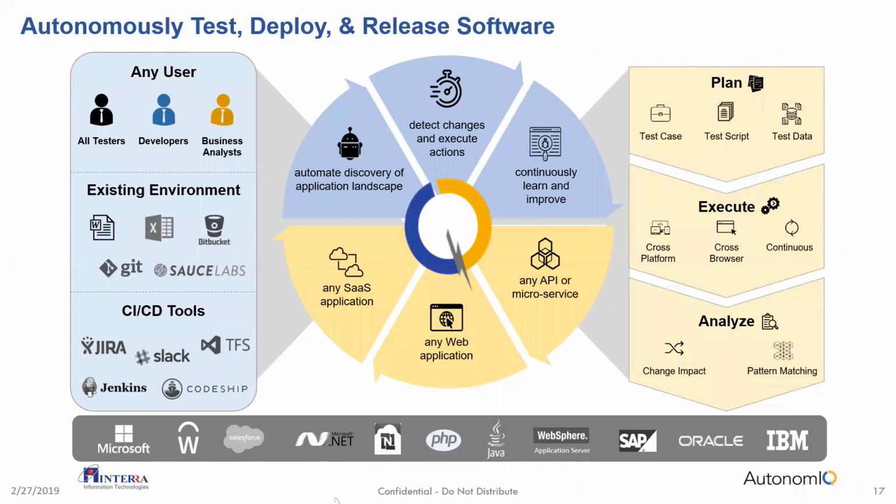We also look at testing in three phases. There is a planning aspect, there is an execution aspect, and there is analysis. So plan, execute, analyze. In plan, this is where you create the test case, the test script, and the test data. And wouldn't it be nice if you could automatically generate those? And that's something I'm going to demonstrate.